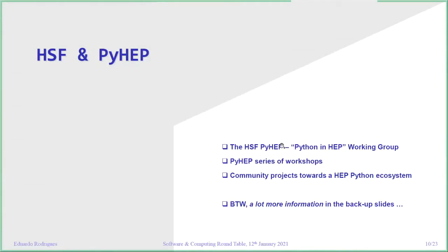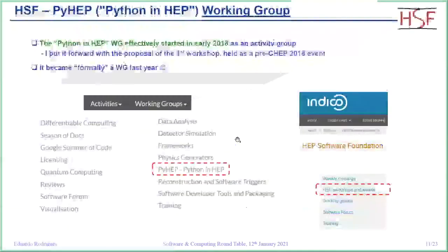I'll talk about the working group, the workshops and the activities and some community projects, because this is all about community in the end. By the way, there's a lot of information on the backup slides if you want, and also very often the pictures are linked, so you can follow directly there.